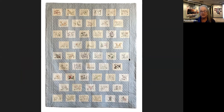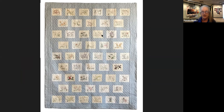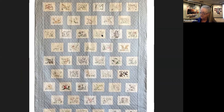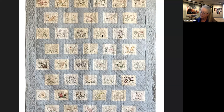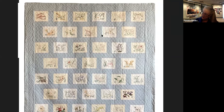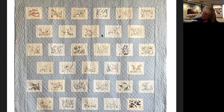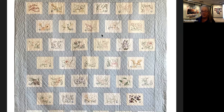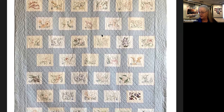So this is admittedly not a very pretty thing, but it's a great example of Ruby McKim patterns for the state flowers. And there were many embroidery and patchwork patterns that were available through the newspapers. Give me a second and I'll find this state flower quilt. Ruby McKim was a very prolific designer in the 1920s and into the 1930s. And any of the other quilt historians who are on today can correct me if I'm wrong about that.